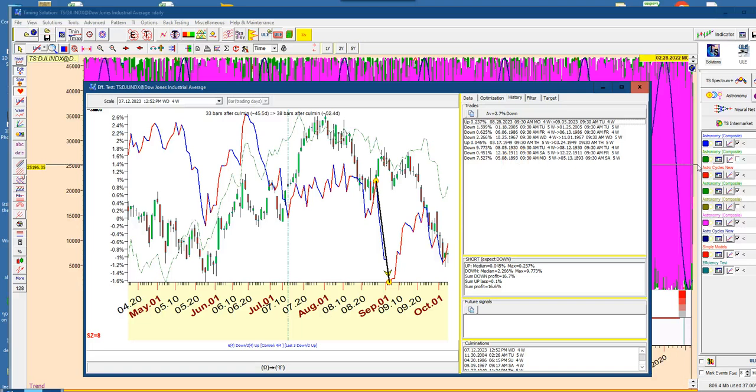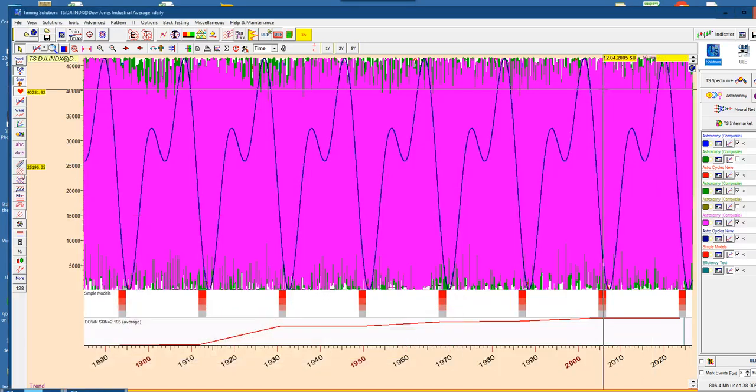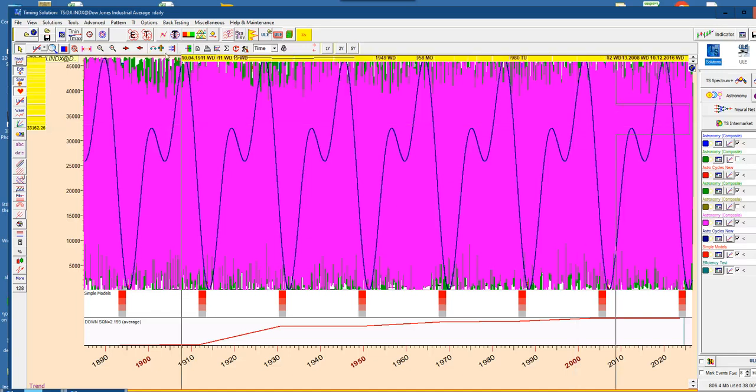So what happened more? We had 2% down and 9% up, and so that is what we get for the north node. It's not really something that I can use, and that's it.